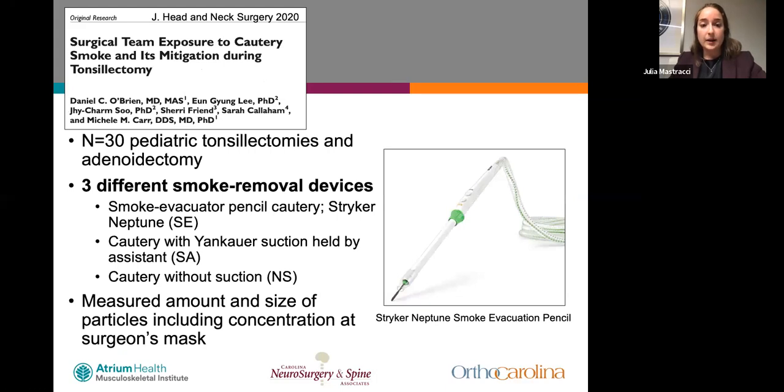This study sought to compare different types of smoke removal devices. So they compared a 2-in-1 smoke evacuator pencil, a Stryker Neptune pencil, versus a cautery with a Yankauer suction held by an assistant, which is typically what I see happening in our operating rooms, versus cautery with no suction. And they used these devices in 30 pediatric tonsillectomy and adenoidectomy cases.